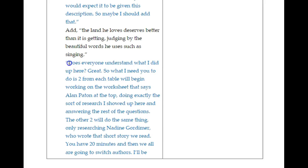Here you have a check for understanding. Does everyone understand what I did up here? I might push you right there at the end of that question to do a little bit more specific check for understanding. Because you just demonstrated a few skills, and these are a little bit higher level skills, I think it's not a bad idea to say, okay, what are the 4 things I did?